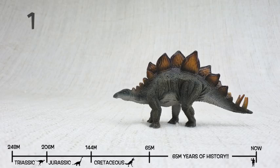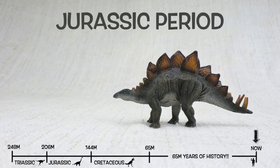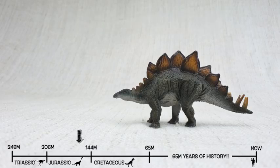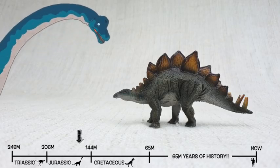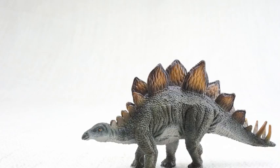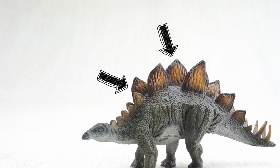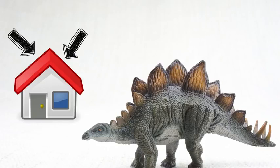They lived about 150 million years ago in the late Jurassic period. Jurassic. This was the same time period as Brachiosaurus, so they would have been neighbours. Stegosaurus means roofed lizard because it had those plates on its back, like the roof on a house. We'll talk more about those plates later.